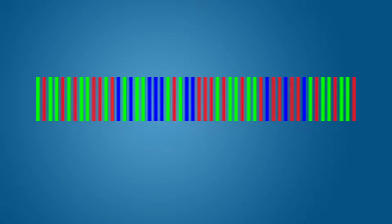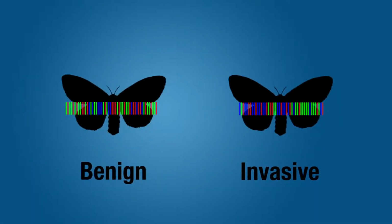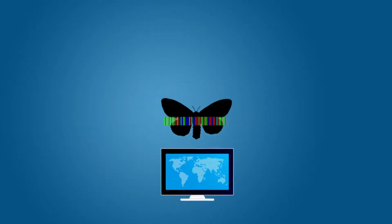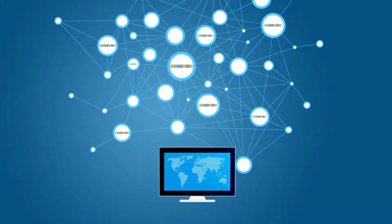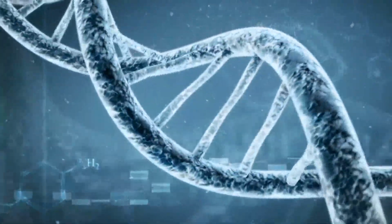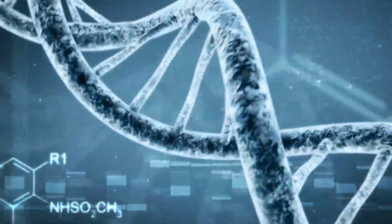At Agriculture and Agri-Food Canada, we have been identifying thousands of good and bad organisms and registering their DNA barcodes to international databanks. The benefits of this work and DNA barcoding are huge for our agricultural crops, livestock, and trade.